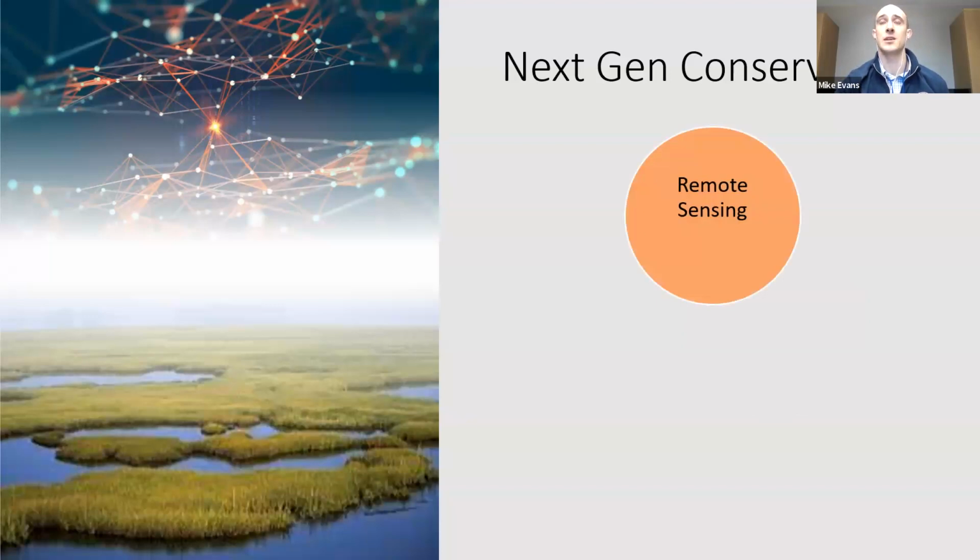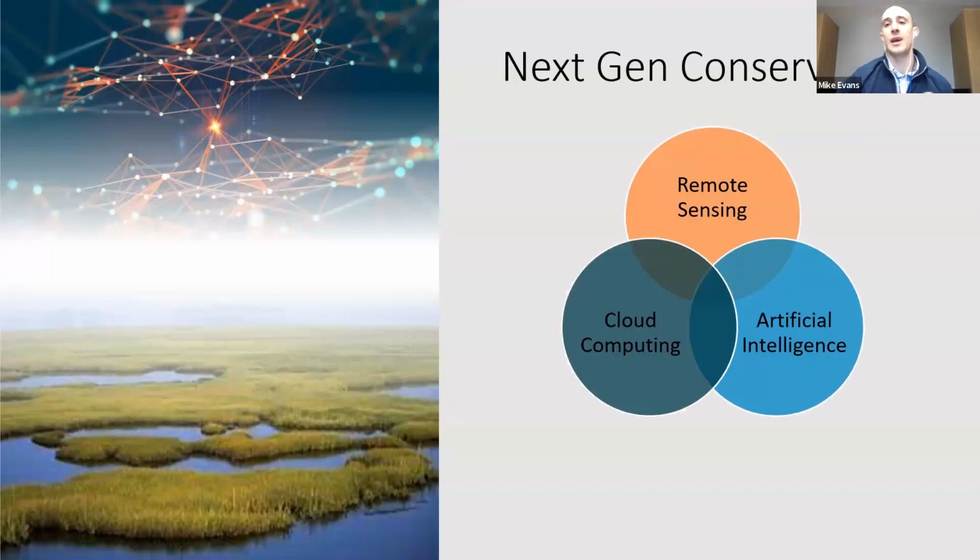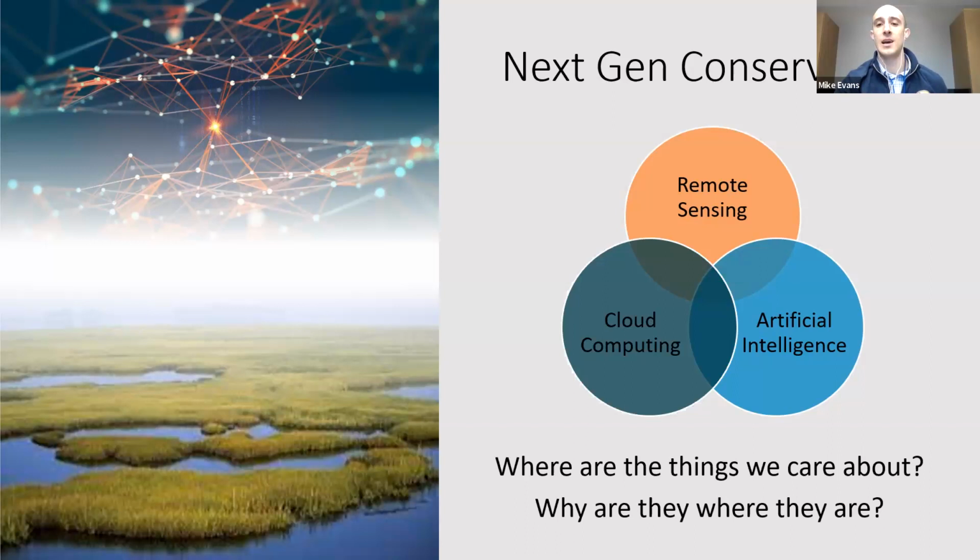So the amount and quality of remotely sensed data imagery of the Earth that we have available, combined with techniques in artificial intelligence that we have been leveraging, and using both of these tools in conjunction with advances in cloud computing. This intersection of these 3 technologies, as they have matured, have now allowed us to change the way that we're answering 2 very fundamental questions, which is, where are the things that we care about, and why did they appear where they did? So this has been the suite of tools and the guiding principles behind some of the projects that I'm going to share with you.